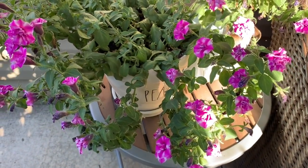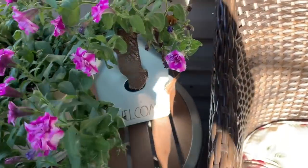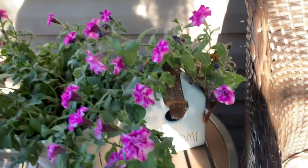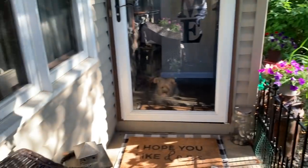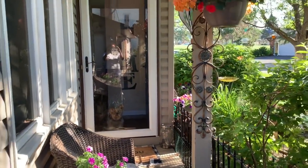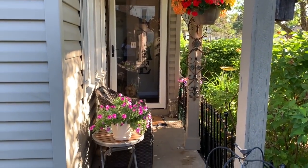And for you Ray Dunn lovers, I have this in my peace pot. And then there's one of my little bird houses. That's my blue one. There's my Choppy sitting at the door. So I'll back up, so then you can see from the other direction what it all looks like.